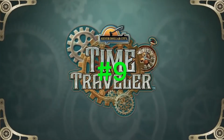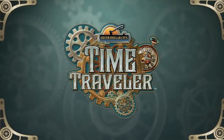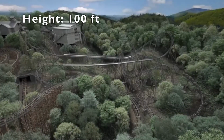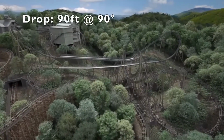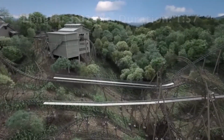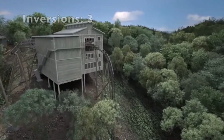At number 9, I have Time Traveler, a Mack spinning launched inverting coaster coming to Silver Dollar City next year. So all footage from this video belongs to Silver Dollar City. I do not own the rights to it. So this was a toss-up of where to put it. I had a lot of trouble because it's such an innovative ride and very unique.